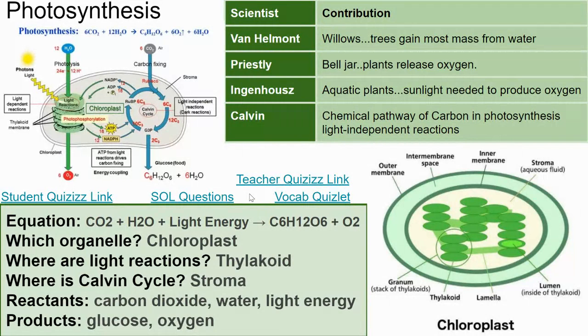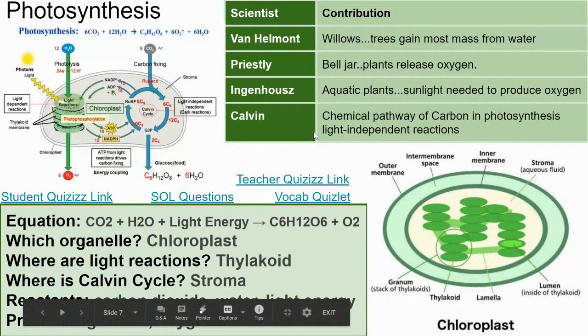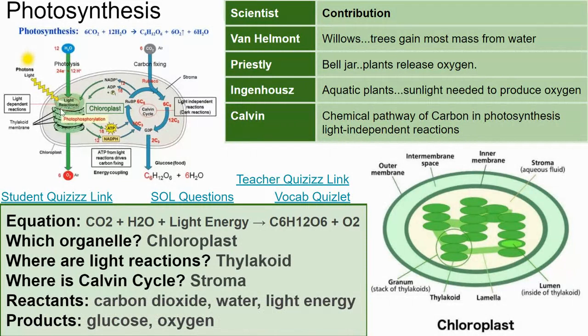Where does photosynthesis take place? It takes place in the chloroplast. And where are the light reactions happening? Well, they're happening in the structure that's part of the chloroplast called the thylakoid. Where is the Calvin cycle taking place? That's out here in the stroma, the gel-like material of the chloroplast.